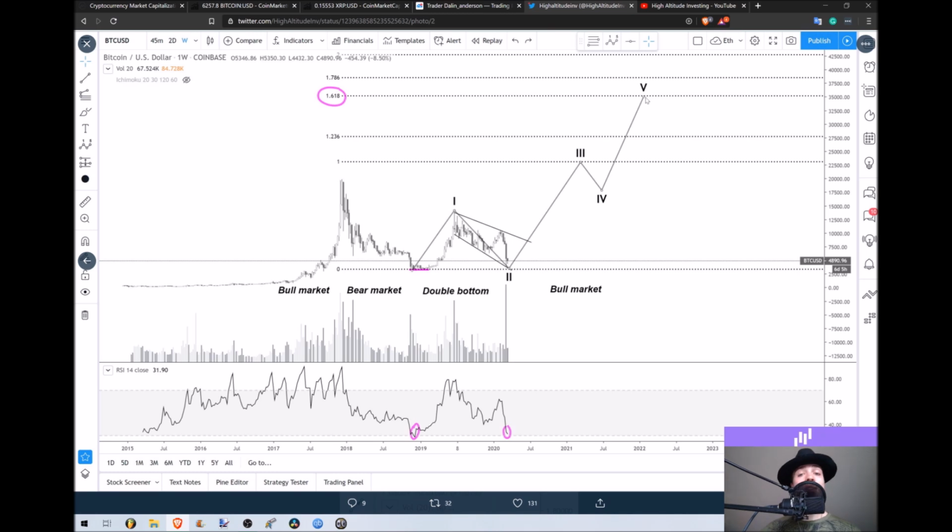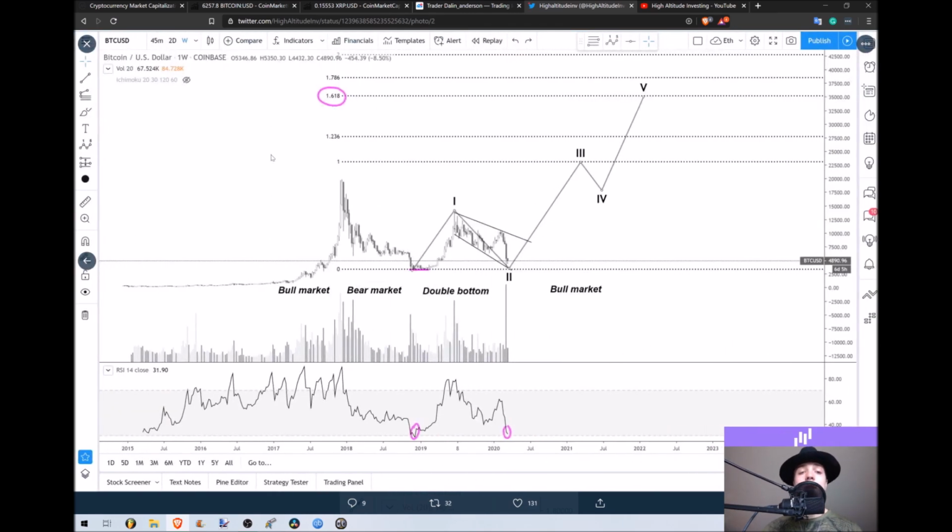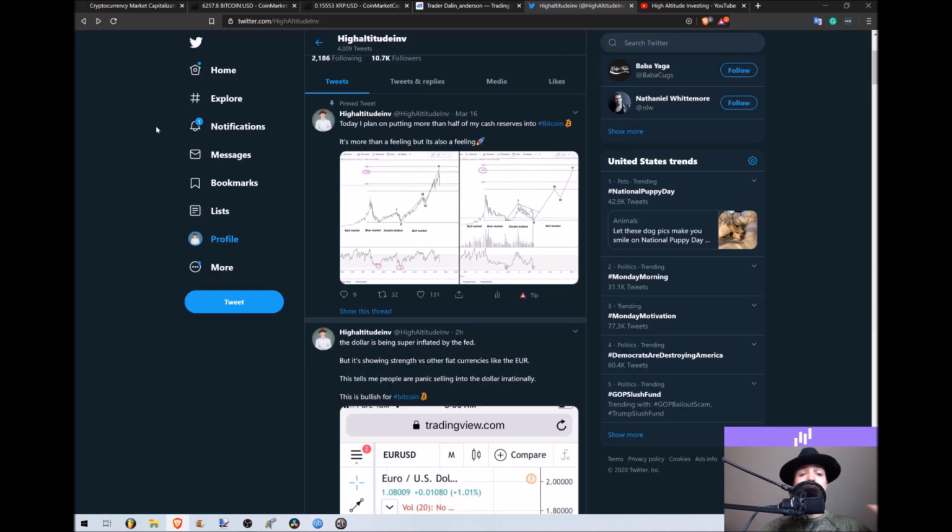But at least 35,000 is the minimum target of the 3-wave, just like the Nasdaq did after its cycle parabolic run up. Bear market, double bottom, bull market to the 1618, parabolic run up, bear market, double bottom, bull market to the 1618. So that is Bitcoin for me, you guys.